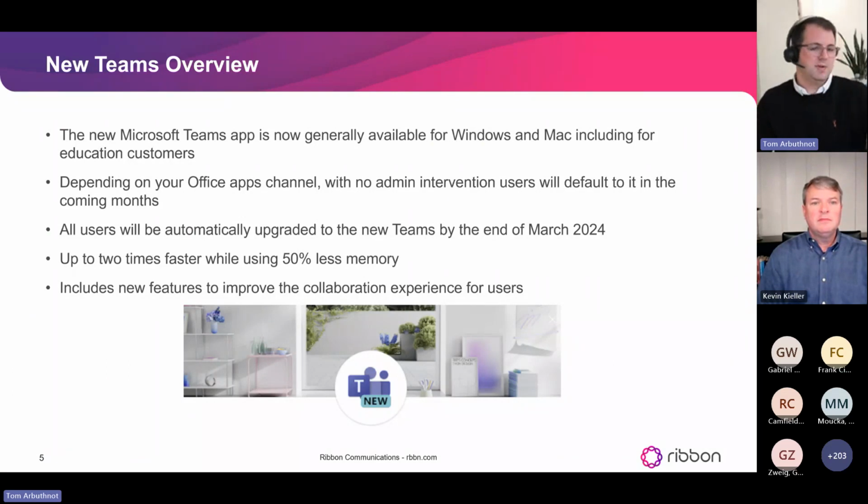Microsoft's headline here is the new Teams client is 2 times faster and uses 50% less memory. There was a big effort put on performance here. So the old/classic Teams client was slow at times, to be fair.